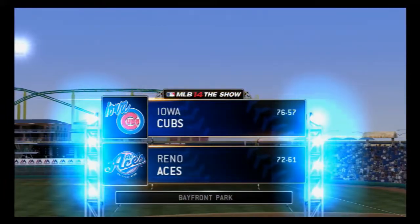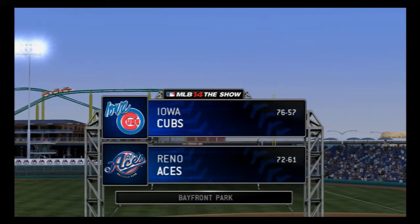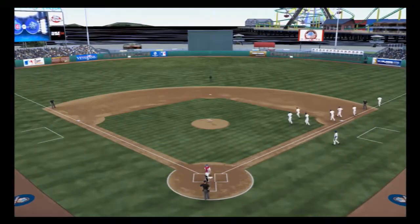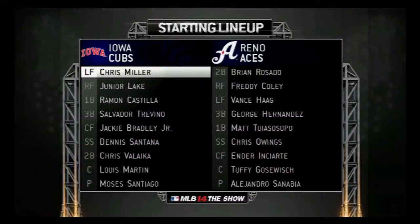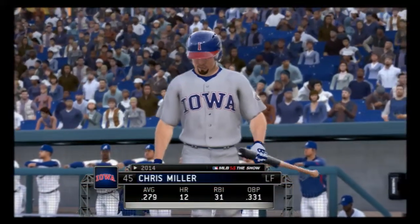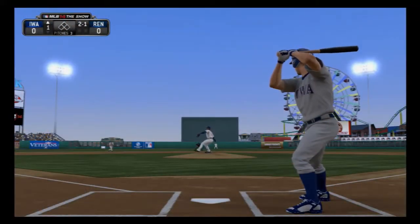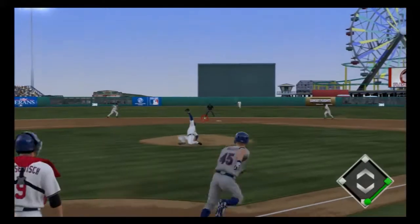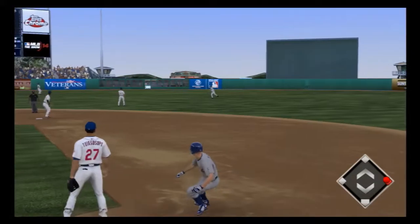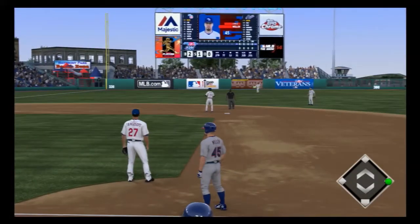Now from your exclusive home for minor league baseball, MLB The Show is on the air. And before we progress any further, let's have a quick look at our 2 starting lineups for tonight. Chris Miller makes his way to right back up the middle here, and this is past the mound and into center field as the leadoff man reaches to start the night.